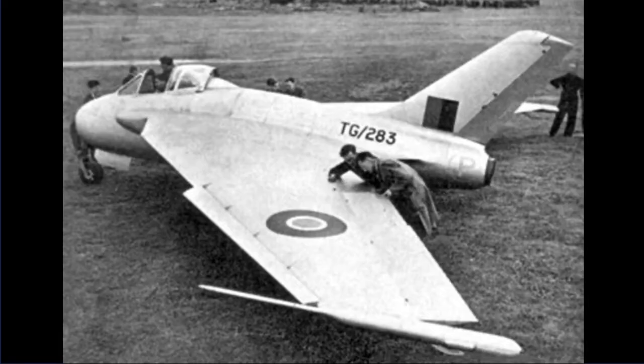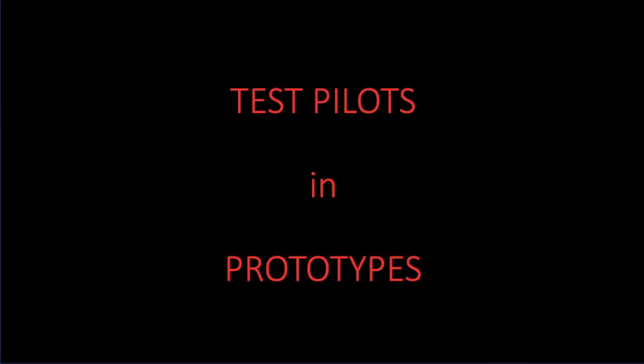What is this? That is the DH-108, de Havilland. Unfortunately, Geoffrey de Havilland took this plane to try to break the sound barrier, did a steep dive, the plane disintegrated, the plane was destroyed, and de Havilland was killed. Now, we also have test pilots in things that are driven by the wind and go across the water. What's this? That's Sail Rocket, but that's not Sail Rocket 2.